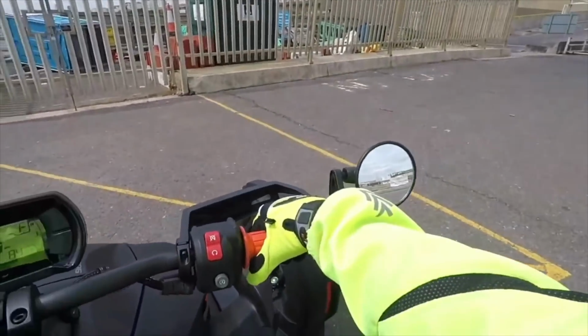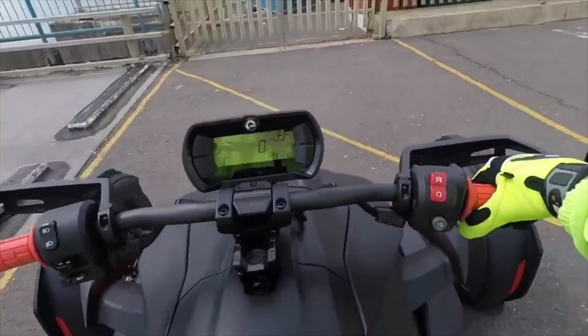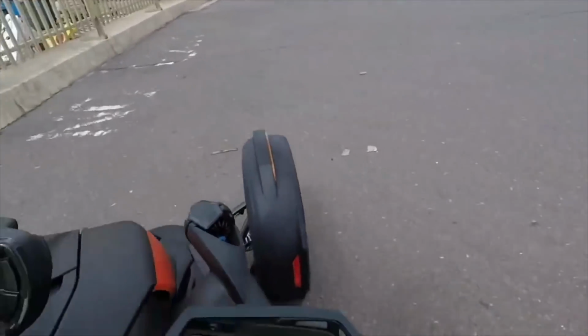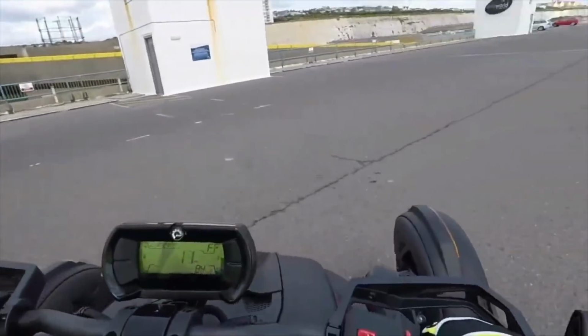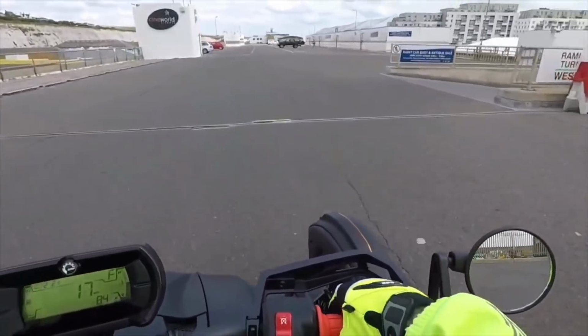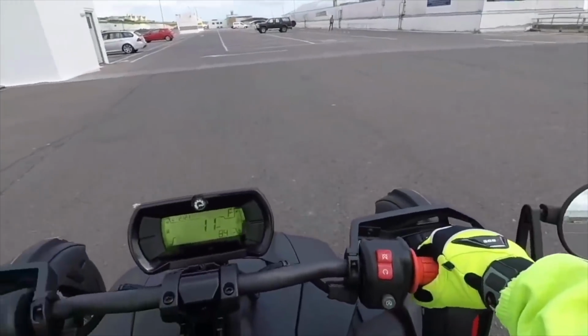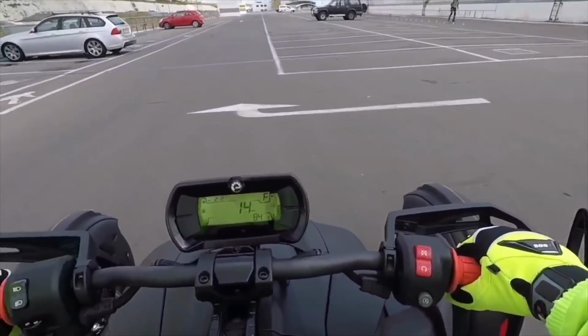This obviously has a reverse gear as well. You absolutely need it. Now I don't know how much you can pick up the exhaust sound on this mic, but the exhaust is absolutely crazy.